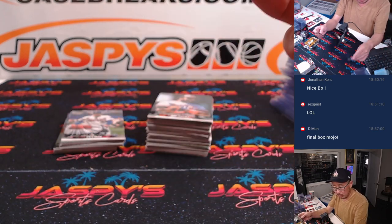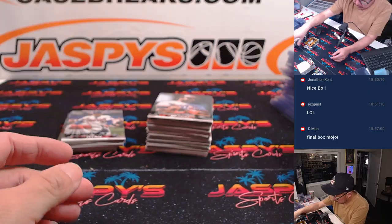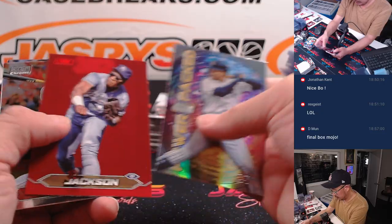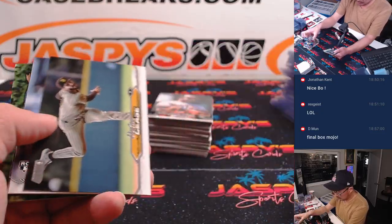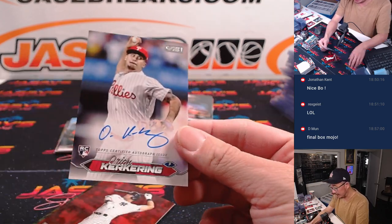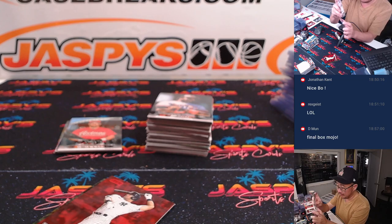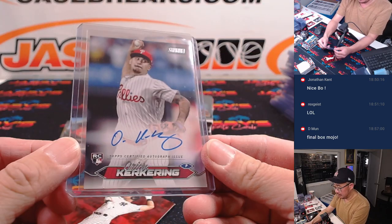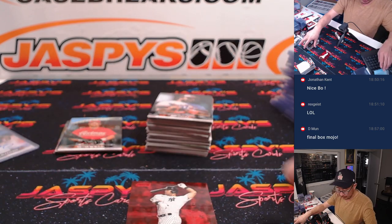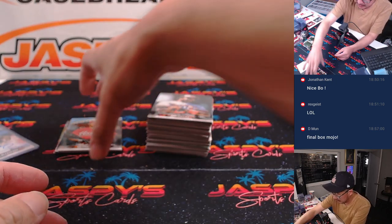Jung-Hoo Lee for Kevin and the Giants. And we got Orion Kerkering for the Fightin' Phils. Scott Anderson with the Phillies. That's our 31st auto, looking for auto 32. Two autos in each box, 16 box case.